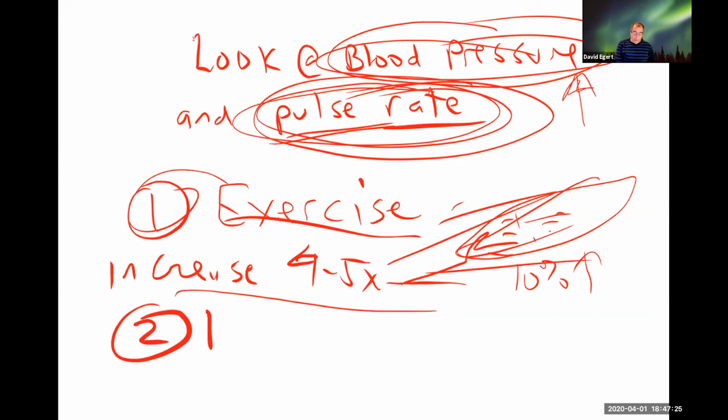We're going to look at pain. To look at pain, we have this thing called the cold pressor test.